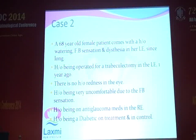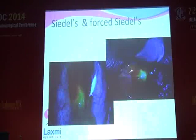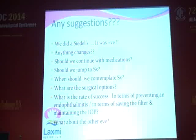And what would you do to the other eye? Okay, and another important question I forgot to ask you is, after having done all of these surgical processes, in terms of maintaining the filter and the intraocular pressure, what has been your experience? How often have you been able to do a good surgical repair in such cases and been able to maintain the filter as well as it was before you did a second surgical intervention?